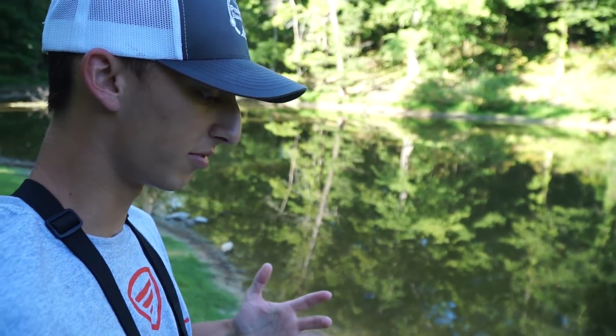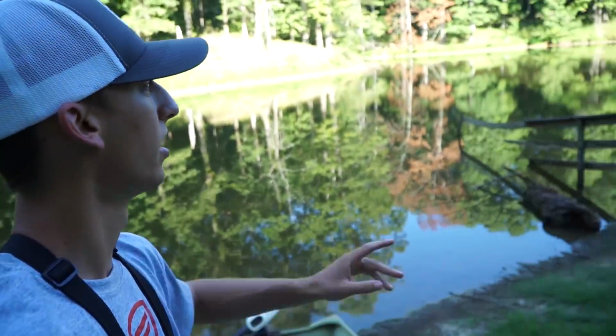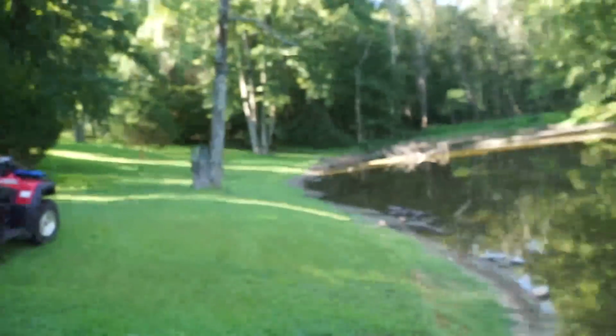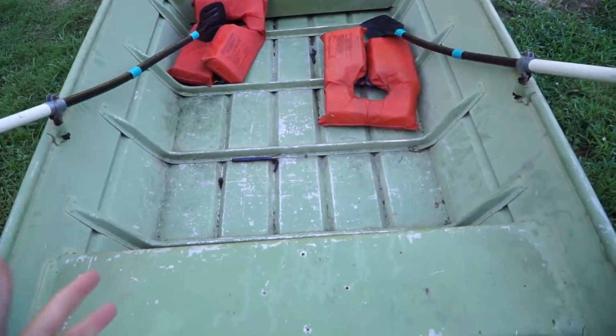If you guys are a follower of the channel, you will probably recognize this pond right here, and it just goes right there. It's pretty small, but this is actually in my backyard and it actually has some pretty good fish. I've caught my PB out of here and it was 7-11, so we just need to figure out where those fish are and catch some. But here's the setup we got today, just this little John boat. I'm gonna set up the camera up here. Hopefully it doesn't fall in the water like Bottomland Outdoors did.